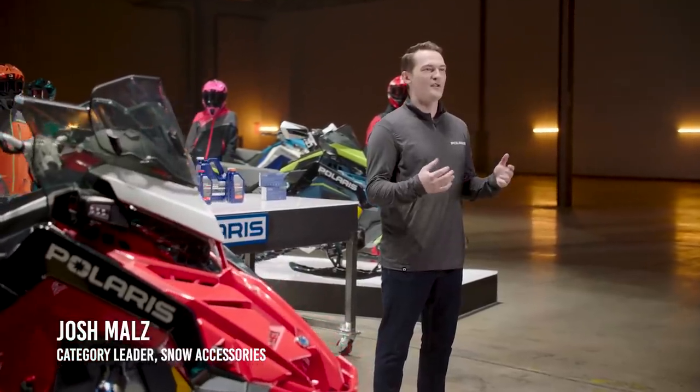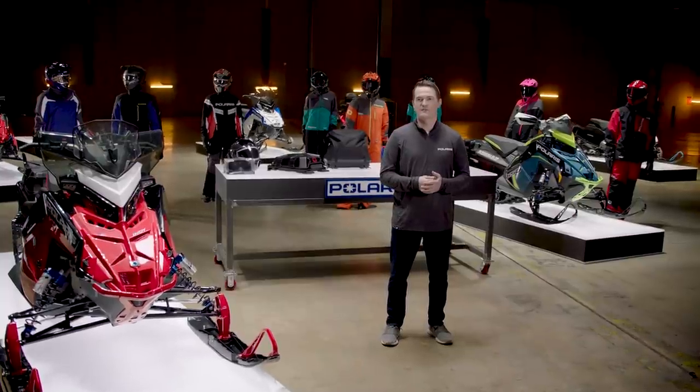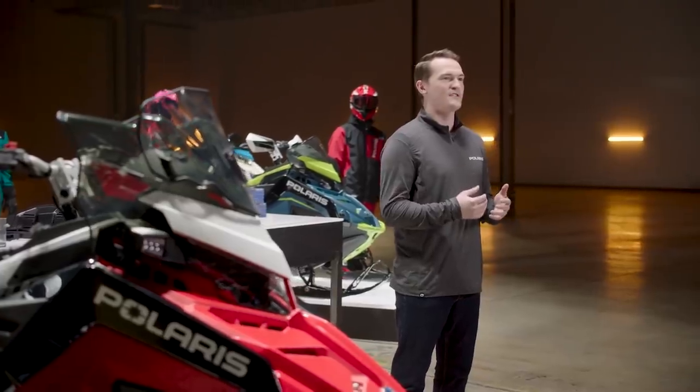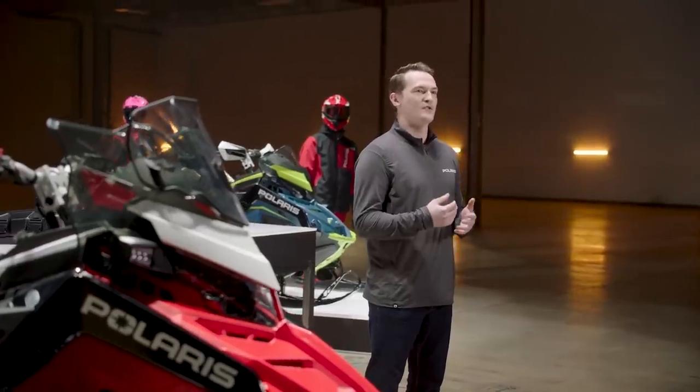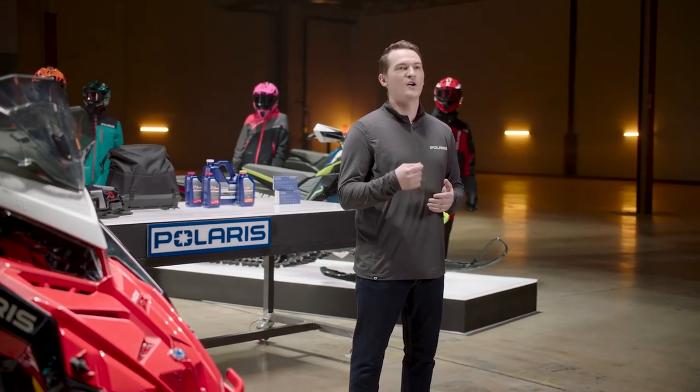With the all-new Model Year 23 lineup of trail and crossover sleds, we're pushing the boundaries of rider-centric innovation, and it doesn't stop with the machines. Across our portfolio of accessories, apparel, parts, and oil, we're redefining what it means to customize your ride. Whether you're planning to snow check, or you already have a Matrix sled you'd like to customize, finding the best combination of apparel and accessories can make a good day great.